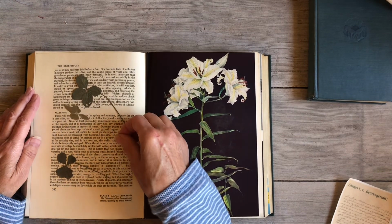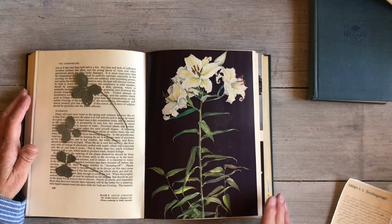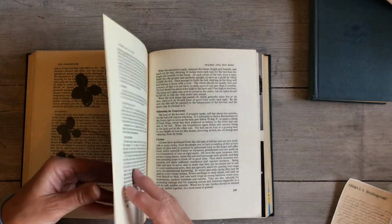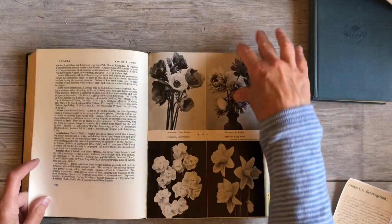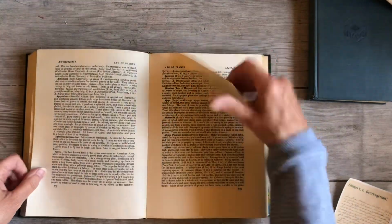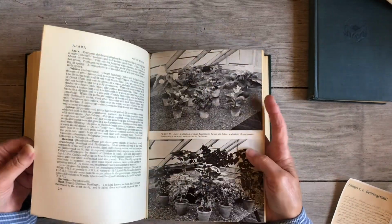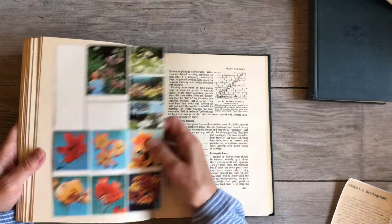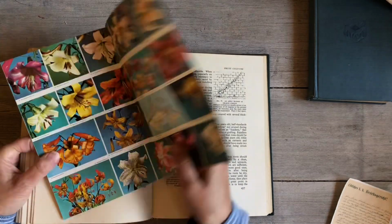I'm going to leave them in here for now, actually. But look at this. Isn't that gorgeous? Okay, so... And it is just full of those sort of pretty... I mean, I like these as well. Full of diagrams and photographs. And this, again... Oh! It's an advertisement for lilies.